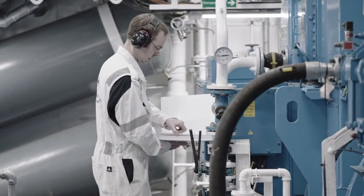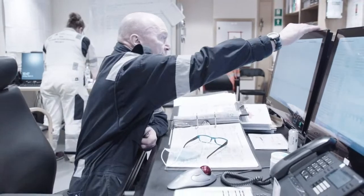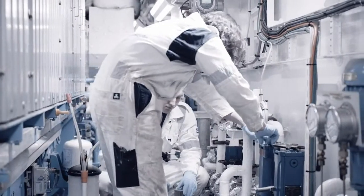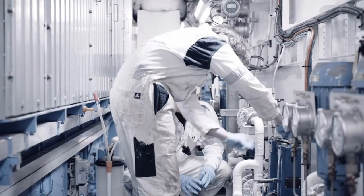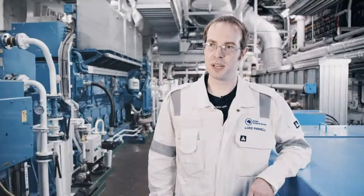At the various different speeds we need to operate the ship at. But then the remit is wide-ranging across the ship, from the engine room. If we go off into the accommodation, we need to make sure the toilets are working and that there's hot water for showers. It's all the small things that you don't think about that take up all the time in day-to-day operation. Someone's always asking you, can you just do this and can you do that? So you're running around doing different things, which keeps it varied.